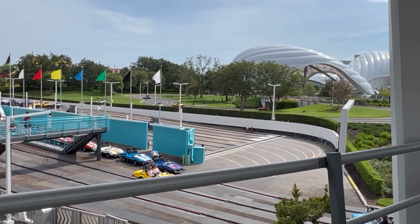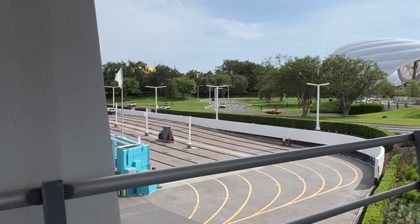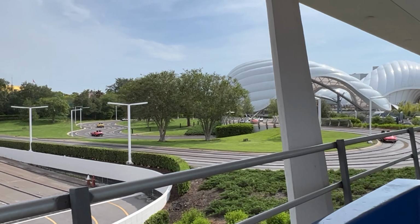Now approaching Tomorrowland Speedway. There it is. Tron Light Cycle Run. I love a good circuit. And these are two of the best tracks of the cosmos for a bit of light speedy competition.